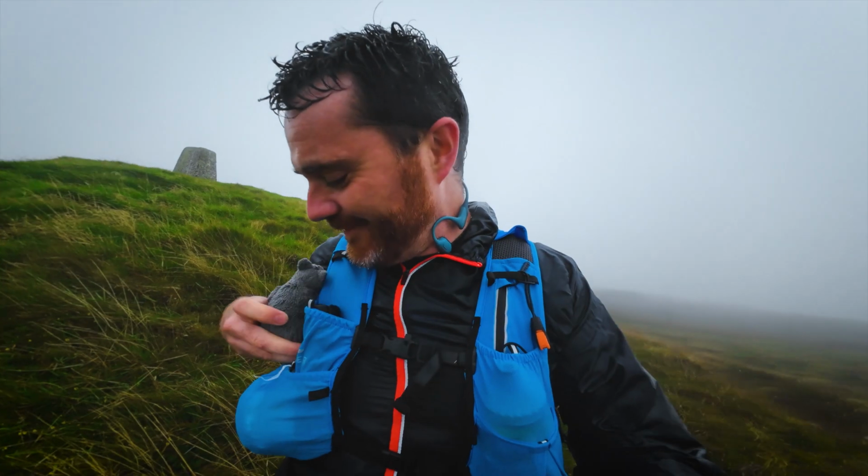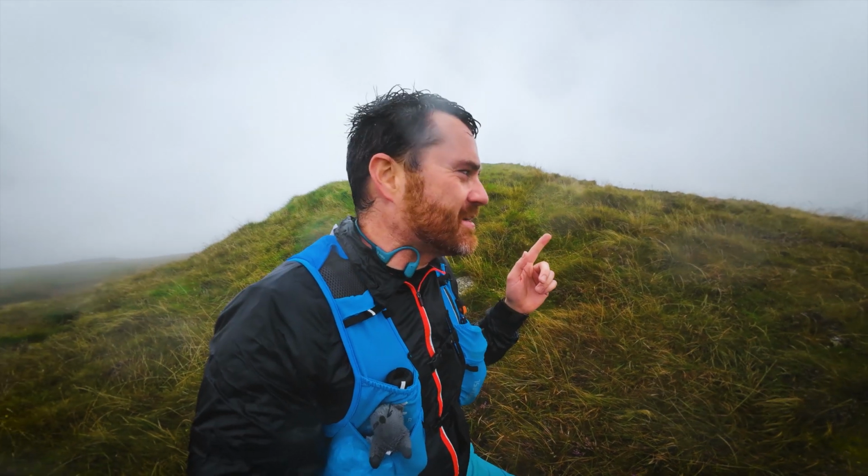Sorry running rat, I need to clean my lens. Bit sheltered down here out of the wind, and it wouldn't be a Trig bagging challenge without some silly poses on the top of the Trig, so here are my top Trig bagging poses.